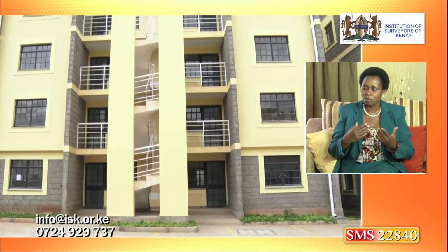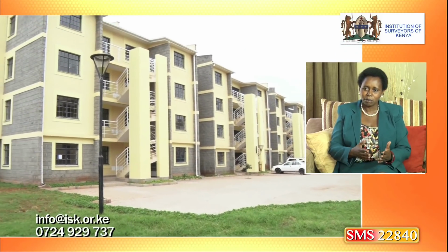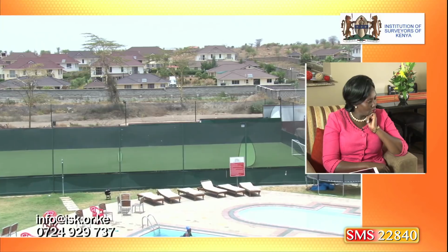We have the student member, and those are the people who are studying in the various disciplines, who are doing survey, who are doing valuation, who are doing estate agency in colleges. We also have another category that is a graduate member. The graduate member is the one who has graduated from the college or the university, but they are not yet full members. So they come in as graduate members. And during that time, we train them and they work under a registered professional in their field until they are qualified to apply for full membership.